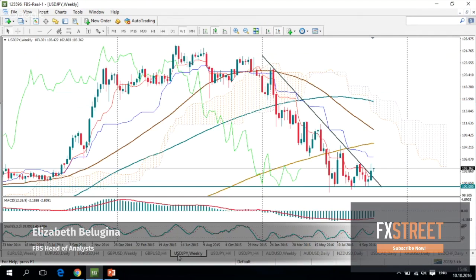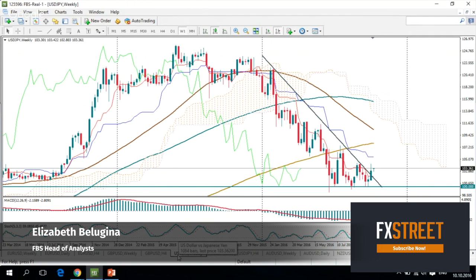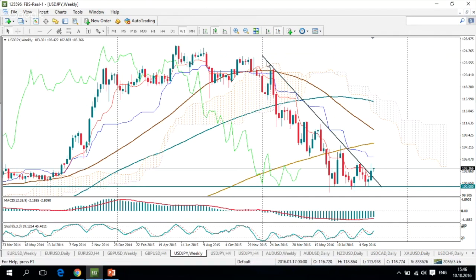As for US dollar Japanese yen pair, well, last week it was also moving rather fast. It managed to break above 2016 resistance line. We have spoken about this line for quite a time, and finally the pair closed above this mark.